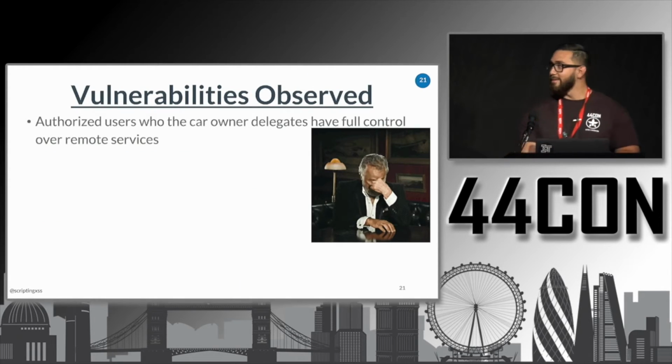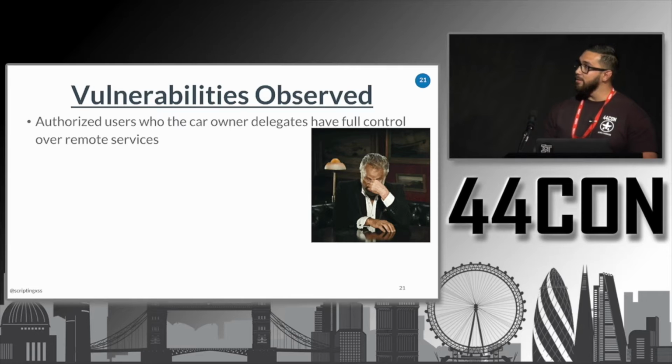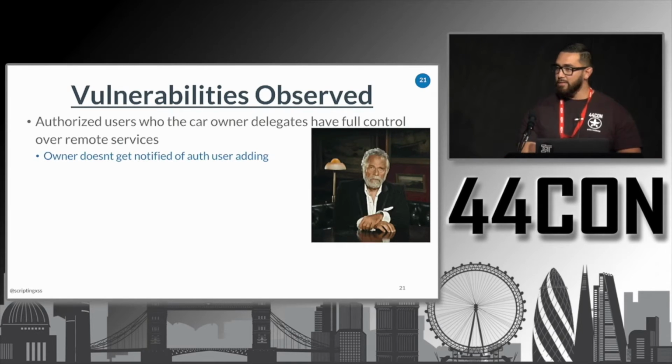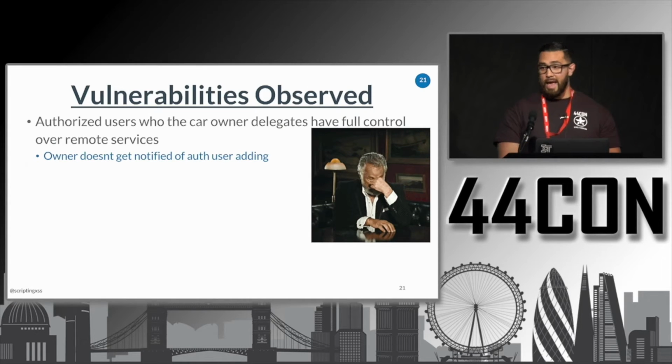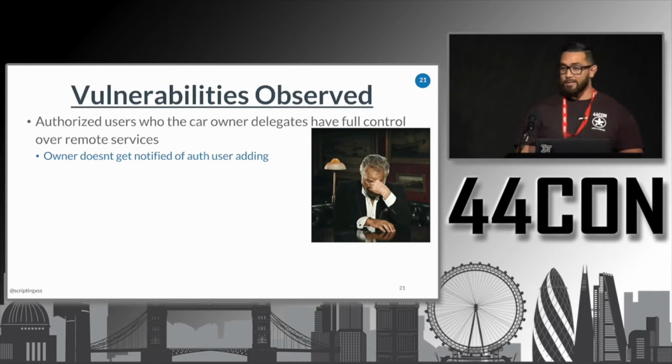So here we go. Again, we talked about the authorized users who have full control. So here's, again, what's observed here. The owner does not get notified if users get added. And you can add as many users. You don't have a limit to how many users you can add, which is strange.